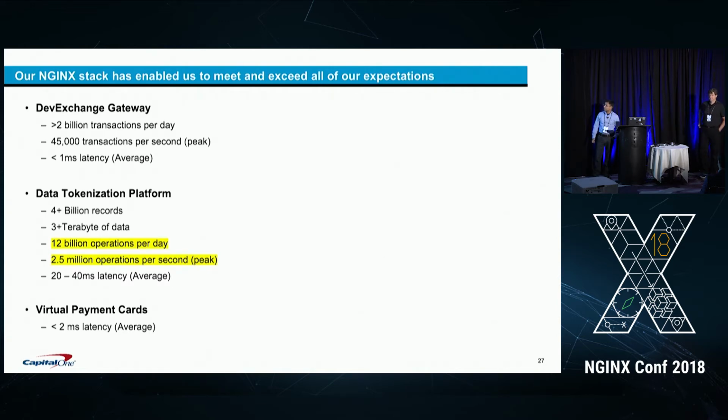Second platform we built is our tokenization platform. We have 4 billion plus records which we have tokenized. Database size is 3 billion terabyte plus, and we have peaked at 12 billion a day with 2.5 million a second. So when 30 or 40 EMR Spark nodes try to process those large batch files, they run against our 3-node cluster, and still we are able to support it with NGINX and Lua and the modules we have built.